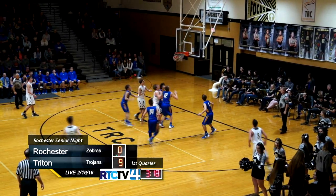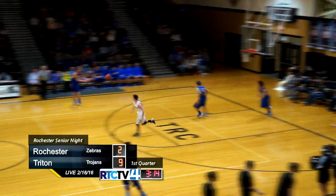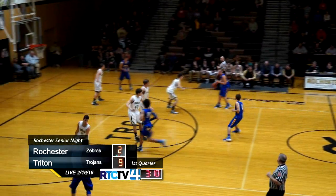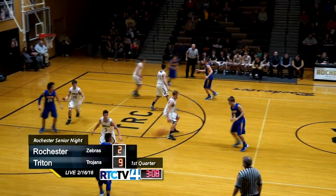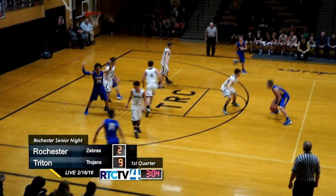Bennett in the lane, rises up and puts it off the glass for two. And now it's 9-2. Rochester stops that Triton 9-0 run here with 3:10 to play in the first quarter. High on the left side is Anderson. Anderson to Yo, top of the key against Reinhold.